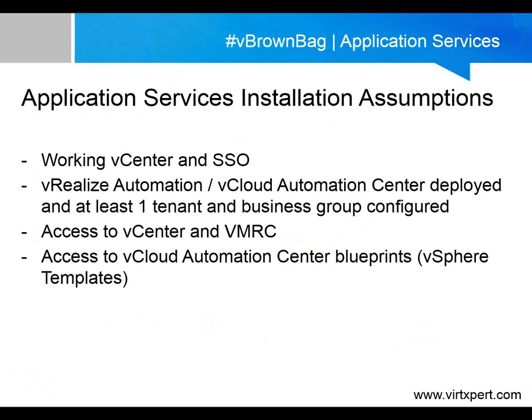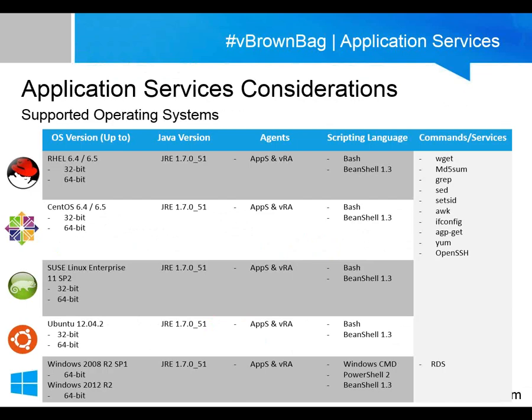Cool. What's up? So no HTML5? No HTML5 for... Troy, you want to elaborate a little bit more?